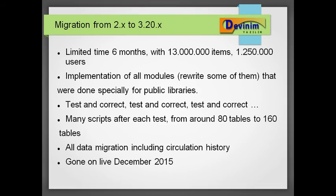There were 80 tables in the old version. There are more than 150 tables in the new version. So you have to change a lot of things. So I really suggest migrating as soon as possible. And do your tests. Check your tests very carefully.